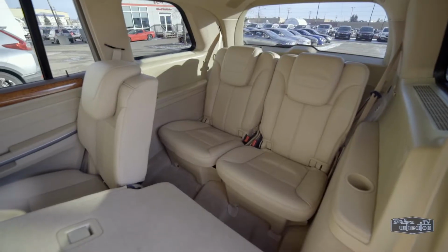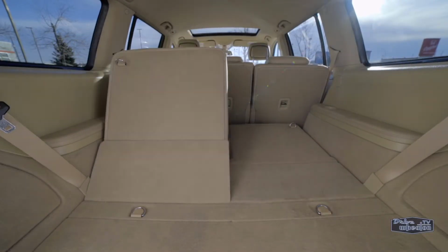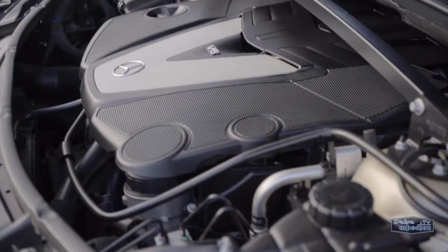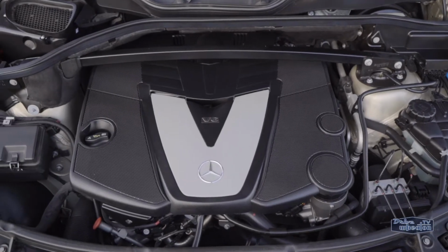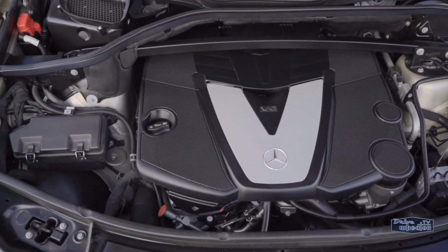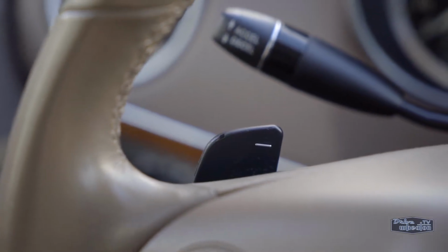With 3 rows of seating, it can fit up to 7 passengers, or drop the power folding third row for some extra cargo space. It's equipped with a 3-liter turbo clean diesel V6, which creates 210 horsepower and 398 pound-feet of torque. It's mated with a 7-speed automatic transmission with steering wheel paddle shifters.